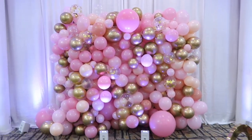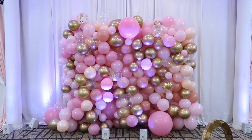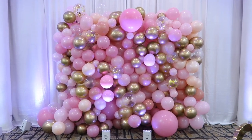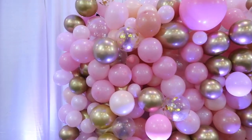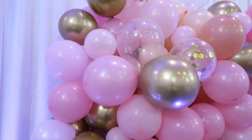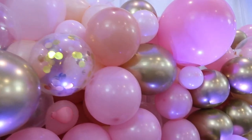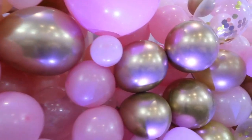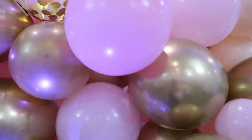Now, my next favorite one was actually this balloon wall. I actually love this entire event. If I had to name five of my top favorite events of all time, this would definitely be in the top five. But the reason why I love this backdrop wall is because I had seen this whole balloon wall vision, and I had some students from Lux Academy that I challenged to make this happen.